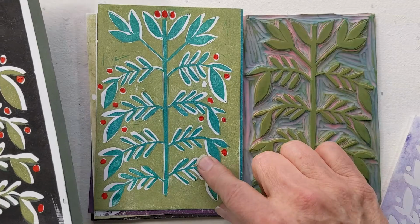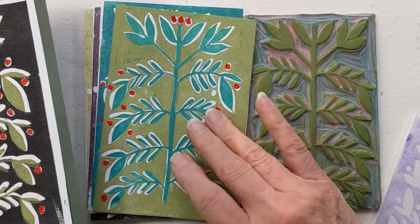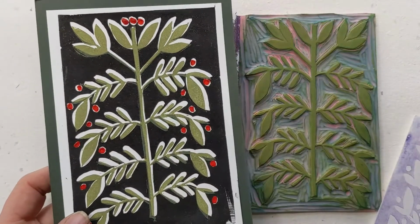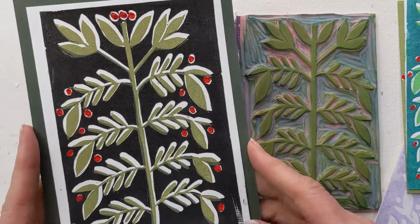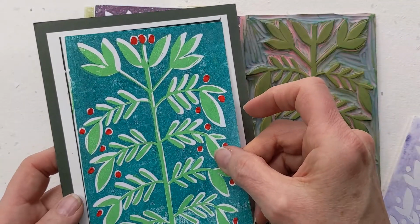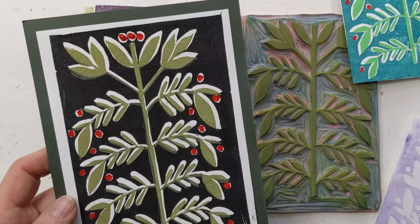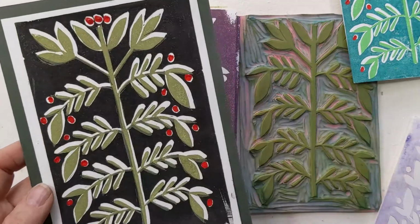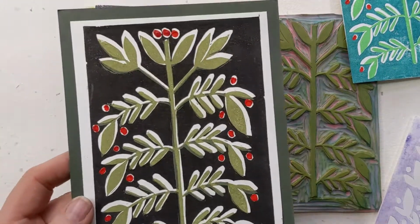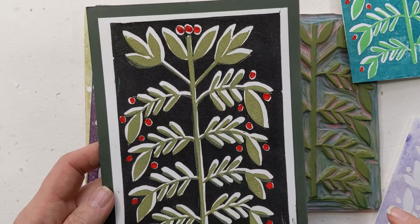I sent out several like this color with this colorway. I sent out a couple with this colorway, but I really did like the black, and I mounted it on a darker green card, the majority of them. Maybe not that one. Probably that one for sure. I don't have very many of these left either. But this one I was very, very happy with, and I'm probably going to revisit it again.